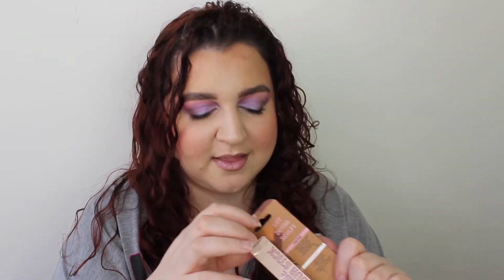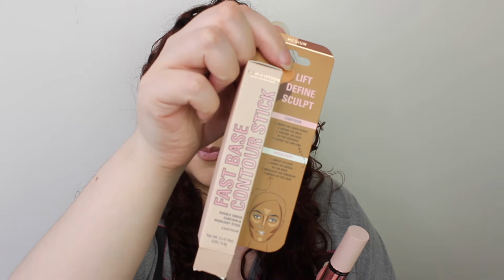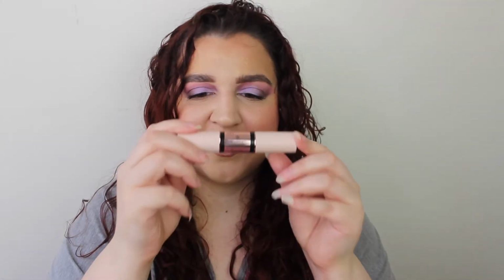I've got the Fast Base Contour Stick, which I've done a TikTok on, and the only reason I've left it in the box is to show you how amazing the box looks. Love it. Now I can chuck it. This is what the stick looks like.